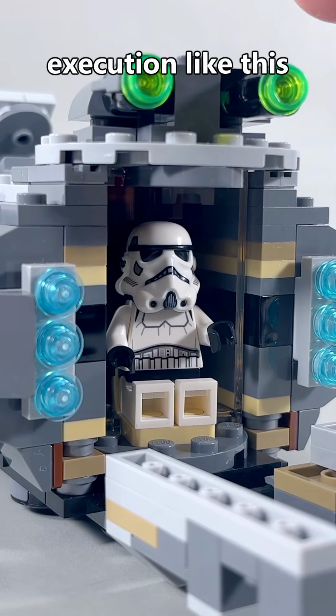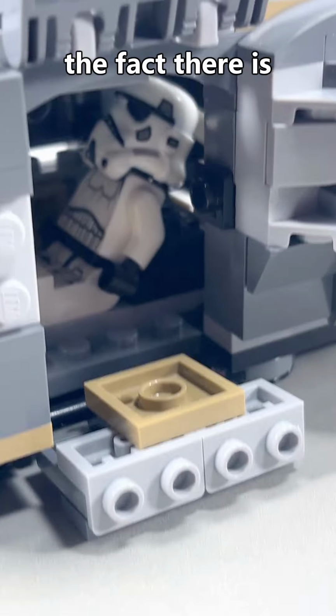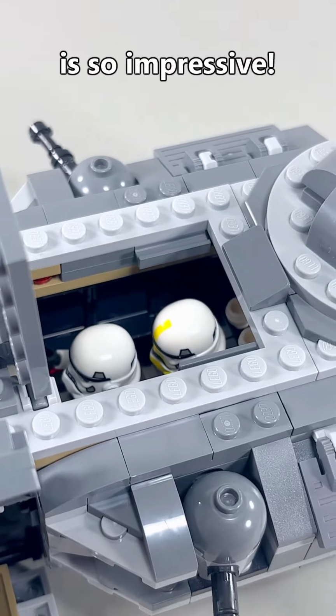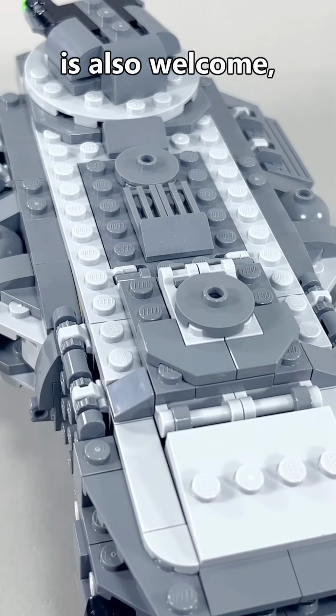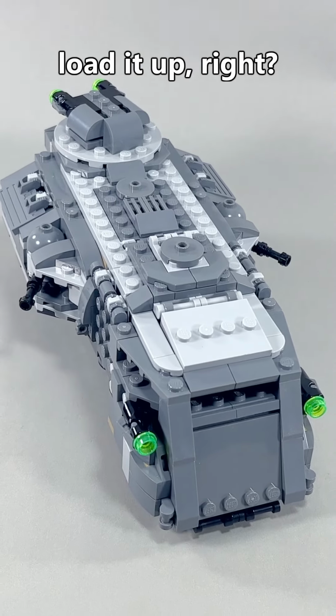While some of the execution, like this clear piece here meant to pretend like this is an open area, isn't a preference, the fact there is so much space in this thing while looking as dense and chunky as it does is so impressive. A very involved build is also welcome, but so would have been just another trooper or two. It's a troop carrier, so might as well load it up, right?